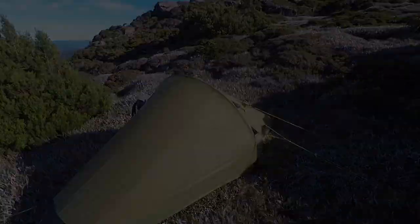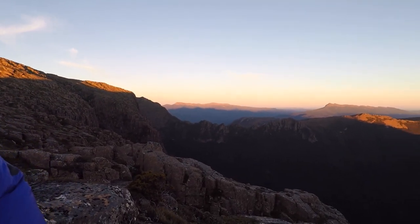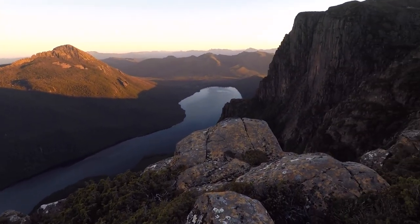Yeah, right, I've just had a very enjoyable shoot looking over Lake Judd towards Federation Peak, Precipitous Bluff. Yeah, it's real golden hour now. Just pan around so everyone can have a look. Quite stunning.